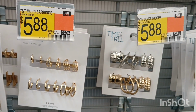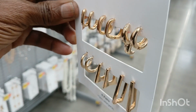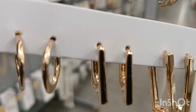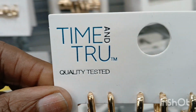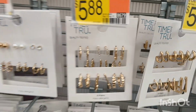And again, these are Time and Tru. And I love the simplicity of these. And you're getting a lot on here. Six pair. Your basic hoop earrings. How chic are these? $5.88, guys. Six pair.